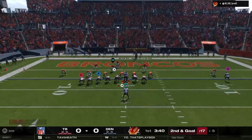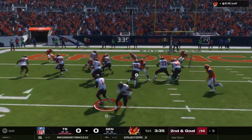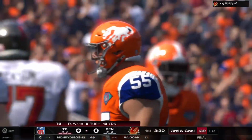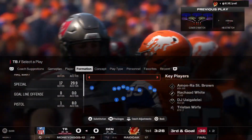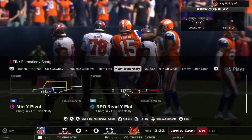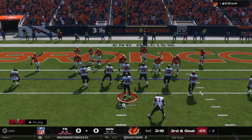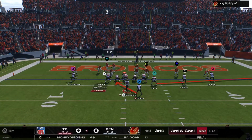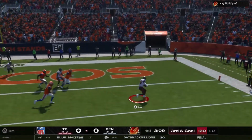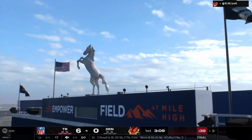Here now, 2nd down and goal. One more time, it's White. And he'll get 3 yards here, down to the 2-yard line. 3rd and goal. He's got it at the 3. And he'll take it on in.